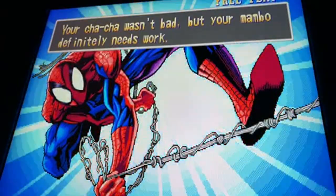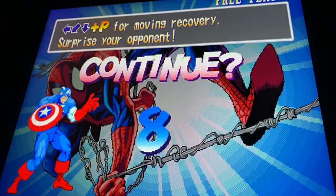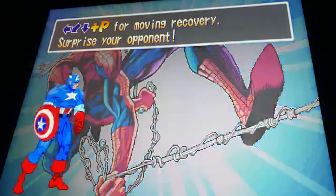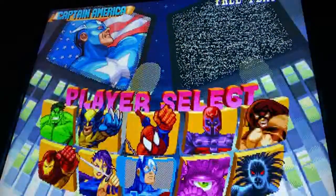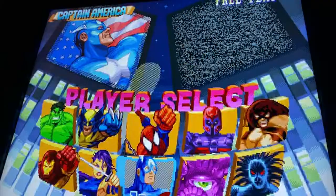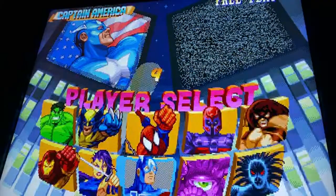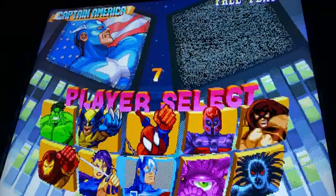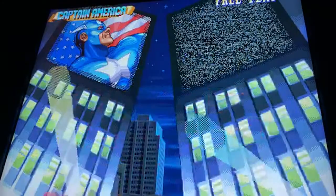Franklin Richards, yeah, I could see them doing that. Let's hope that's not the Build-A-Figure for the Fantastic Four wave. Yeah, I know what you're talking about with the Scorpion. They did that Vulture version.